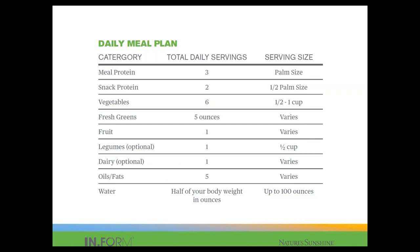to eat 3 meals a day and 2 snacks a day. So we want to be eating 5 times a day, maybe every 2 to 3 hours. This way, this keeps our blood sugar stable and helps with the cravings.